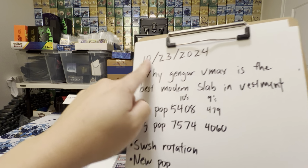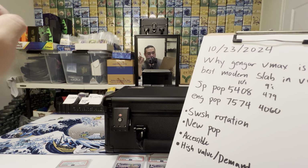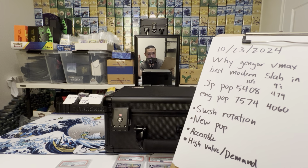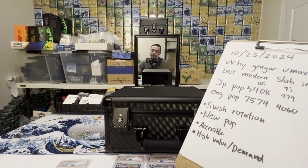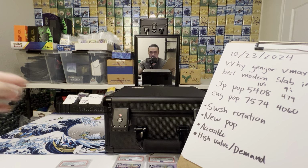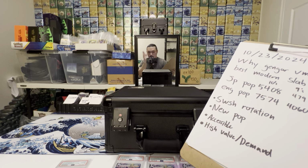Anyways, why does population matter? Because today is October, okay? You guys have all seen what was happening with Charizard Alt Art, okay? 151, Charizard Alt Art. English has been going up. You know what happened to Japanese? It also went up. So, obviously, the Japanese and English market follow each other.